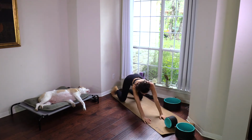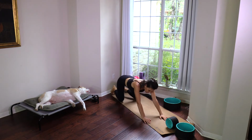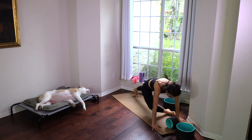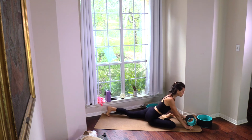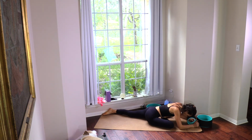Beautiful. Coming out, a few hip waves, hip figure eights, opposite side. Level the hips, lengthen the spine, lift the rib cage away from the hips, lower down.